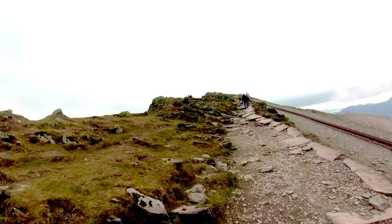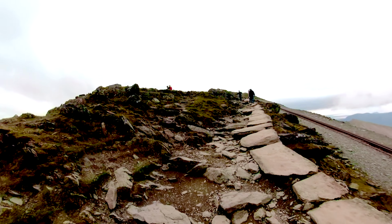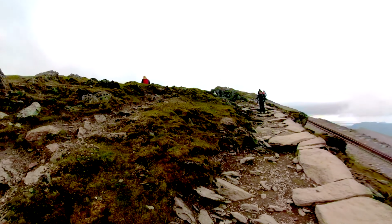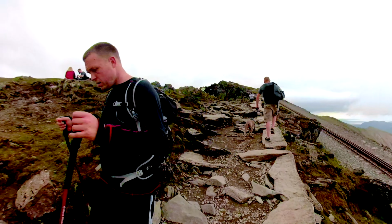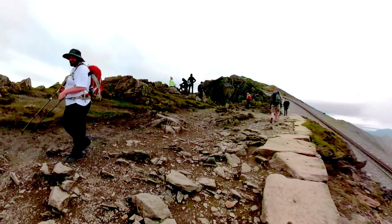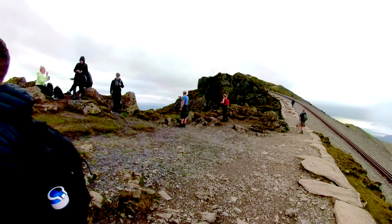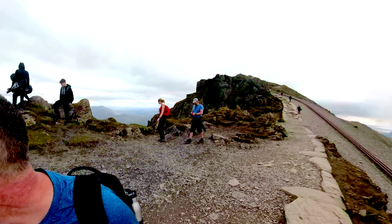Here we go, this is the top now, walking beside the train track. I think that's where all the paths meet. I think most of them do. I think there's another one, isn't there? The Rangers one, or the one that comes the other side. But the train wasn't running because of COVID, so everyone had to walk up here today.